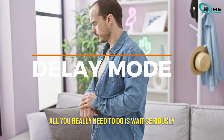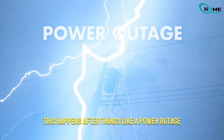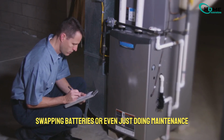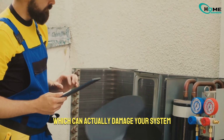All you really need to do is wait, seriously, 5 to 10 minutes, that's it. Go grab a coffee, scroll your phone. This happens after things like a power outage, flipping the furnace switch, swapping batteries, or even just doing maintenance. The thermostat's just protecting your AC from turning on and off too quickly, which can actually damage your system.